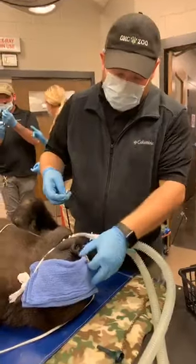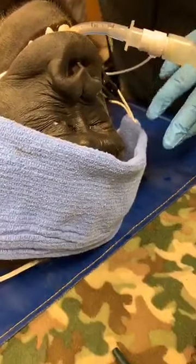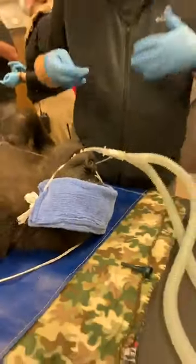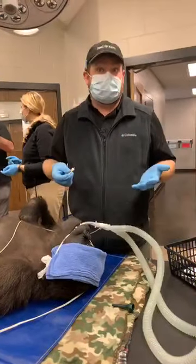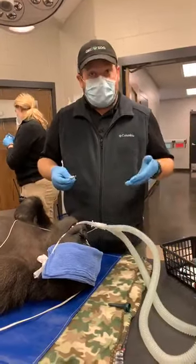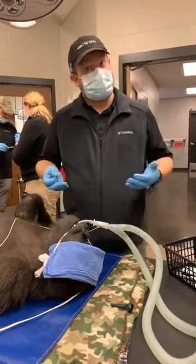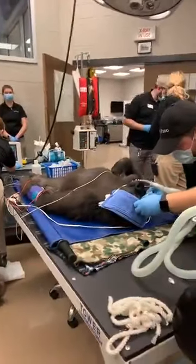So what we do is we actually put it under the skin of their eyelid. That way, if they do react to the test, their eyelid will swell, and it's an easy way for us to see from afar whether it's a negative test or a positive test. So just like in humans, we'll check at 72 hours. So over the next 3 days, we'll visualize that eye once a day to make sure we're not seeing any signs of a reaction to the TB test. Thank you.